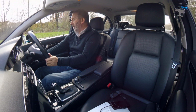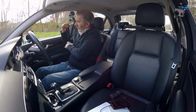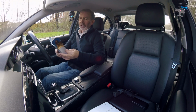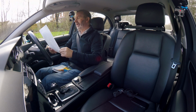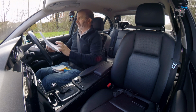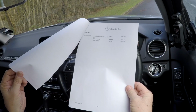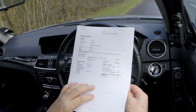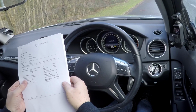Two keys, the type that plug in the dashboard, not a blade, but equally as good. I'll get the service history. Usual thing with Mercedes with digital service history, or with any car with service history and no service books. Here we have the printout, and the first service was done at Mercedes-Benz Retail Group on the 15th of 7th 2014, 13,432 miles, and then on the 21st of the 6th 2016, that's 16,863 miles.